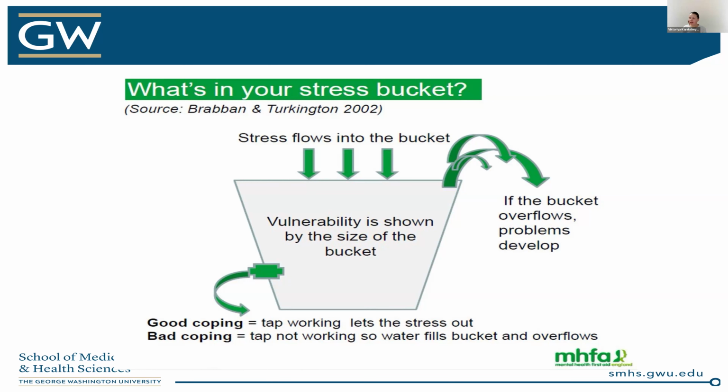So if you look at this diagram, stress goes into the bucket. Again, depending on the size, depending on what previous vulnerabilities we have. It could be maybe I have a physical illness, maybe I have some family circumstances that add up. Maybe I have a demanding job. Maybe I am taking care of small children. So all of it could affect the holding capacity of that bucket of resiliency, right?